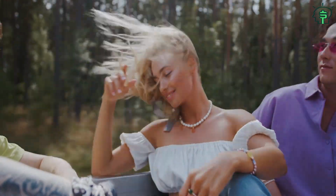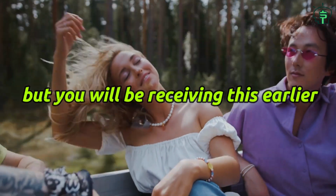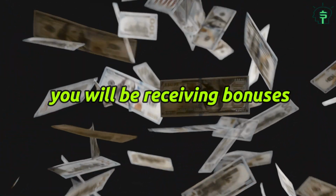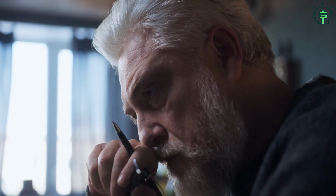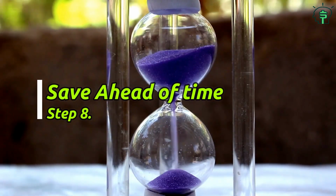If you retire too early, you won't be receiving all of the benefits, but you will be receiving this earlier. If you retire exactly at retirement age, you will get full benefits, but it might be too late for you. And if you retire way past your retirement age, you will be receiving bonuses. So you really need to have a good strategy for this if you want to take advantage of the benefits it brings. You have many years to think about this, so it's best to really plan for when you want to retire.